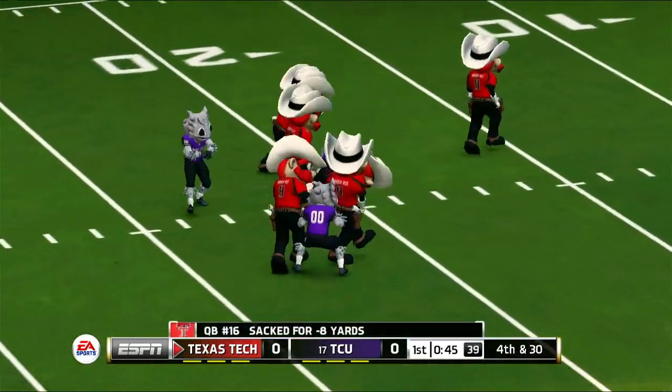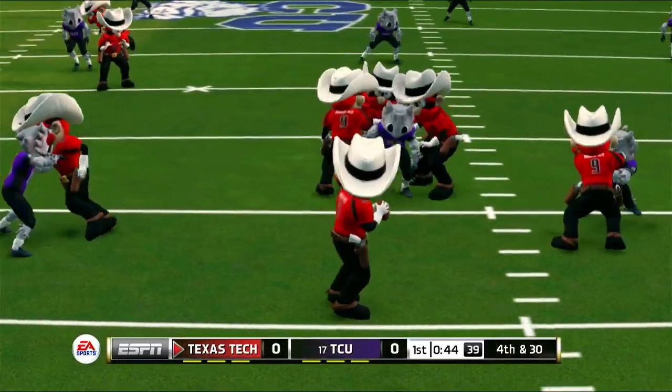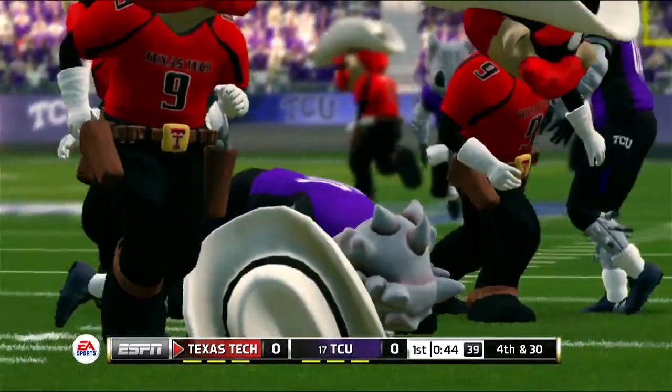He's wrapped up for the sack. Wow, that is a big hit on the quarterback. That's one of those, as an offensive lineman, when the film study starts to come around, you're going to kind of sink in your chair and just hope they don't call you out, because you're going to get embarrassed on Monday on that one.